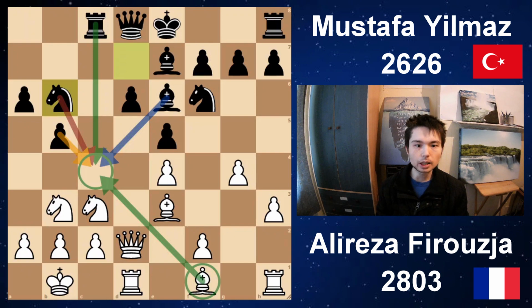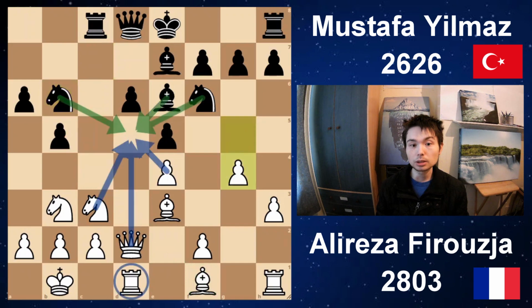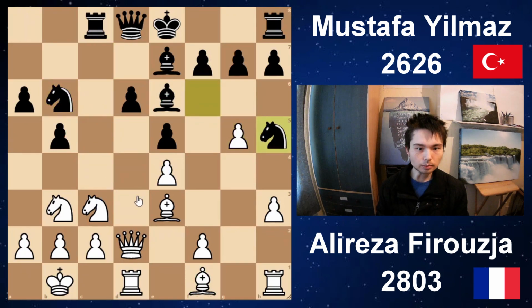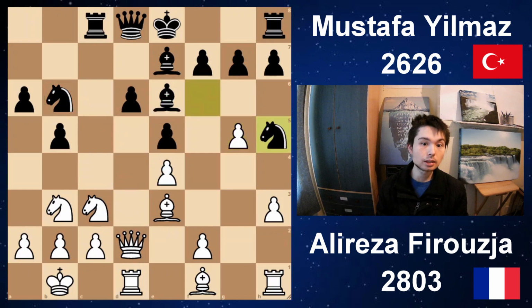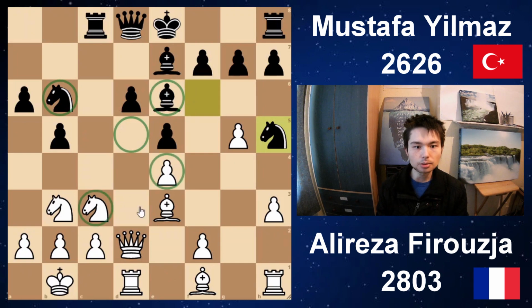However, white is controlling d5. And to help strengthen that control, he's going to play g5 to attack the knight. Once the knight moves away, then look at the blue arrows. Pawn, knight, queen, rook all control d5, whereas at the moment we have knight, knight, bishop, 3 control that square, and white has 5. But once that knight moves away, black only has 2, fighting for d5, and white has 5. 1, 2, 3, 4. Excuse me, white has 4.